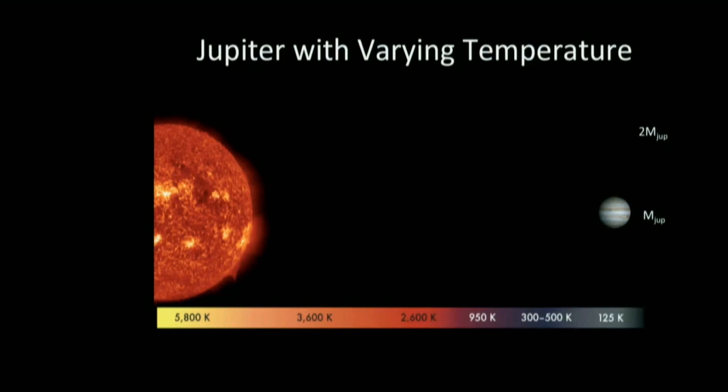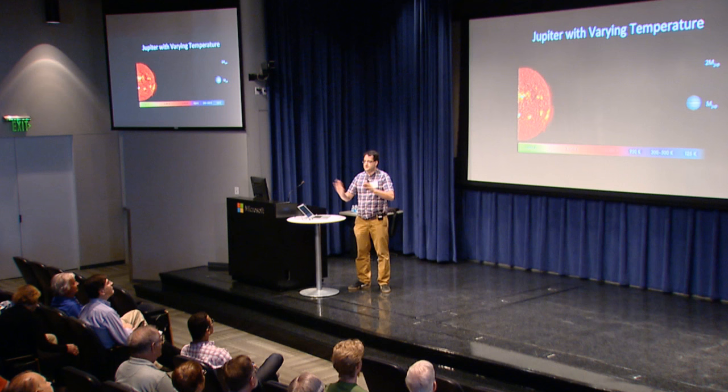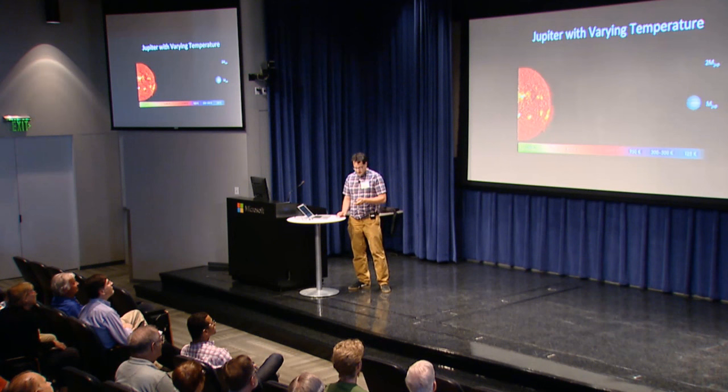Why am I talking about temperature in particular? This is a little bit unusual. Most people, when they talk about different types of planets, the first thing they mention is the mass. Oh, this is a 1 Jupiter mass planet, this is a 3 Jupiter mass planet, this is a super Earth with two Earth masses. But actually, when you talk about characterization, it's really the temperature that makes the biggest difference. So here, if you look at our own solar system, imagine you took Jupiter and just moved it closer to the sun. You didn't change its mass, you just moved it a little bit closer to the sun.